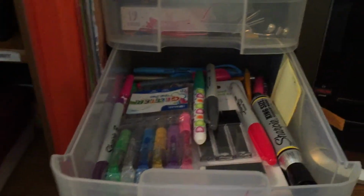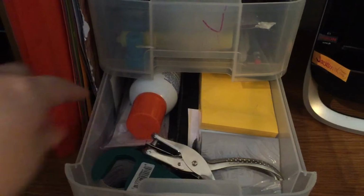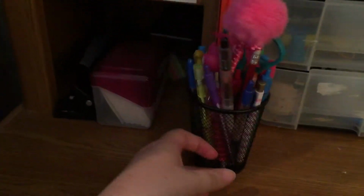This is mostly pens, markers, highlighters, ink, refills, some Post-it notes. This is a bunch of extra Post-it notes, spray glue, packing tape, a chalk marker, another hole punch, and just a bunch of other extra stuff. And my pens. Here we have index cards and color index cards, 3-hole punch.